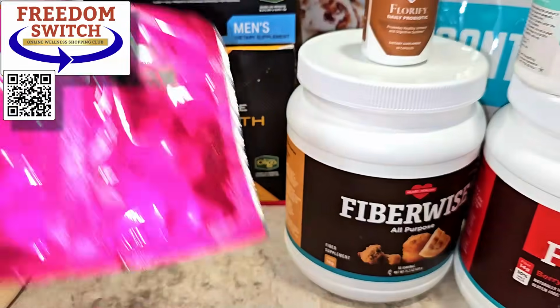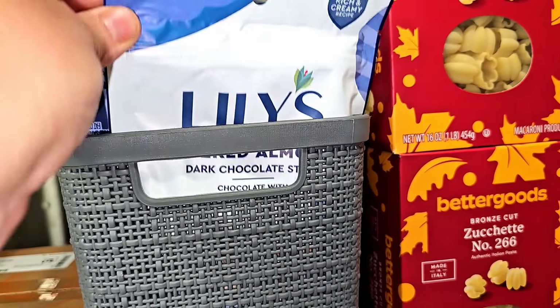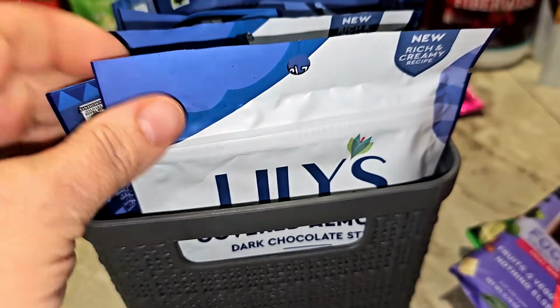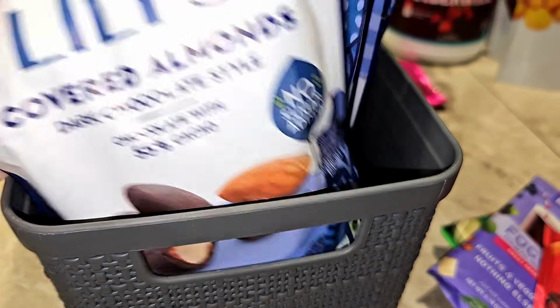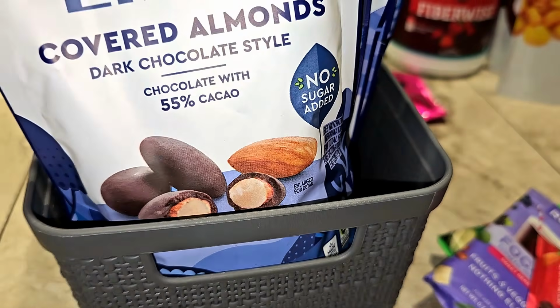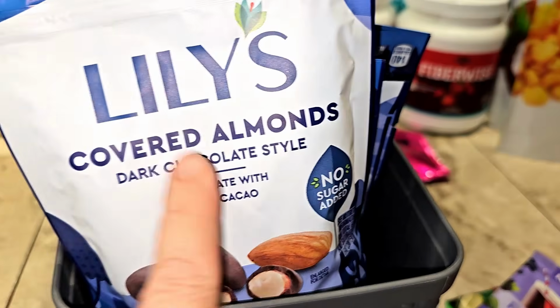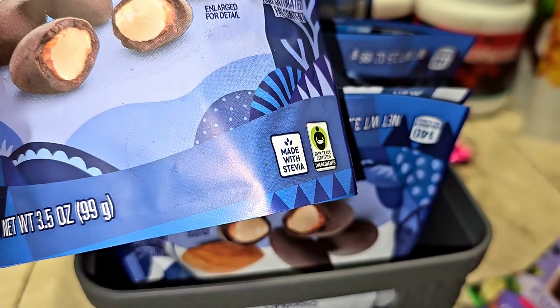Totally awesome. And then up here, I've got a whole bunch of these Lily's dark chocolate covered almonds. Lily's is a sugar-free sort of sweets company. They make chocolate and chocolate chips and things like that. I discovered these quite a while ago, and they're a keto-friendly snack, and I love them.